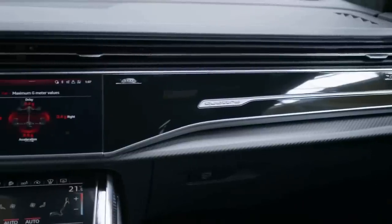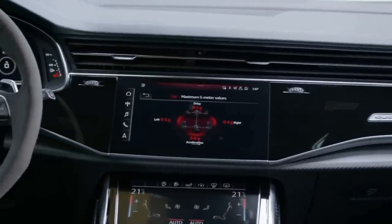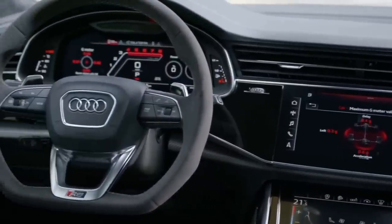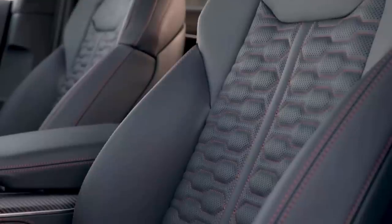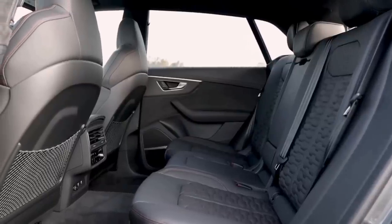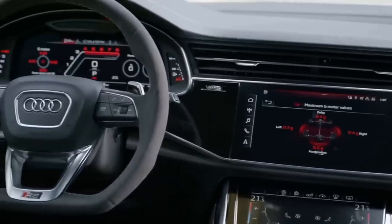Apple CarPlay, Android Auto, 4G LTE Wi-Fi hotspot, navigation, and Sirius XM satellite radio are all standard. The front seats are comfortable and supportive. It features both heating and ventilation, but massaging is also available for a premium. Overall, the cabin is built to the highest standard and features the latest tech.